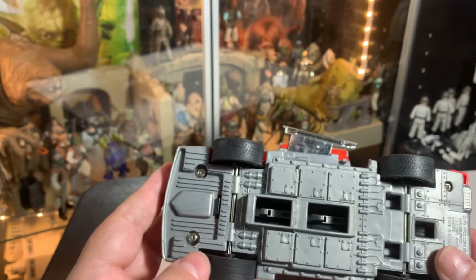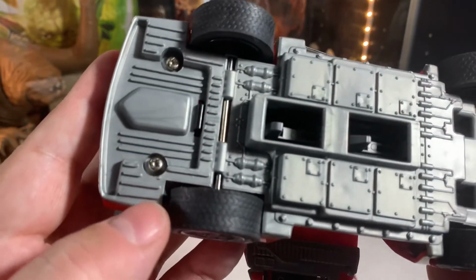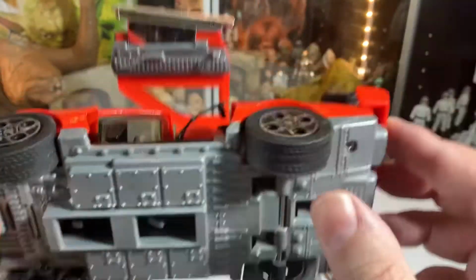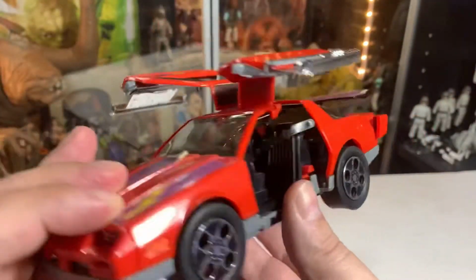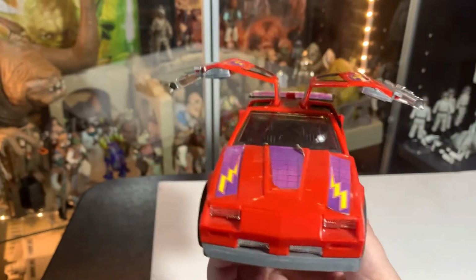If you are looking for these, one thing to look for is rubber on these tires. The rubber is often cracked and broken on the rubber tires. So make sure you really look at your tires and get good tires when you're picking one of these out. It's very difficult to find 4 intact perfect tires on these.